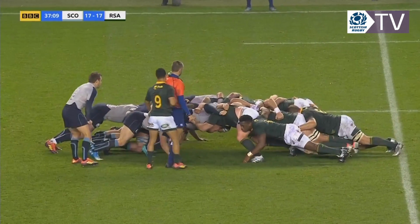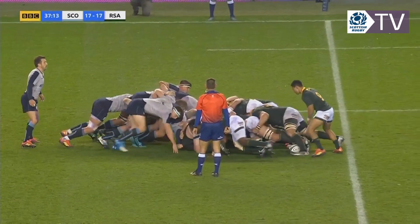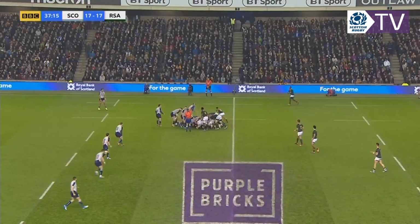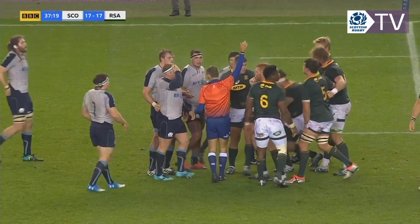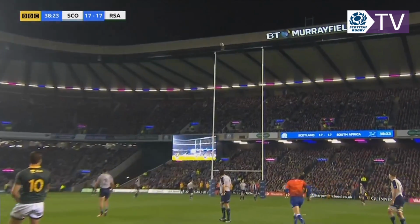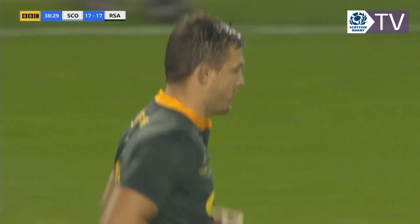Set! So when it goes from Papier, down it goes, and penalty to South Africa again. Straight down, pointing at Willem Nel, to put South Africa in front again. That's a beautifully struck kick, and it has the legs, and South Africa hit the front once more.